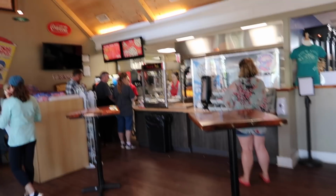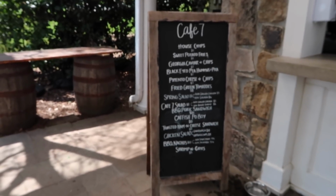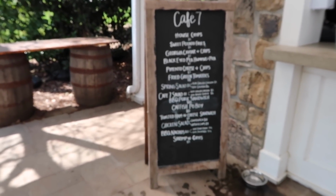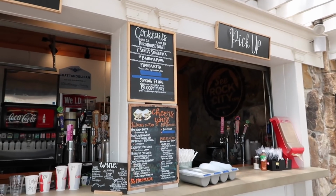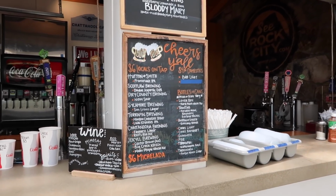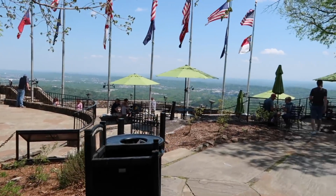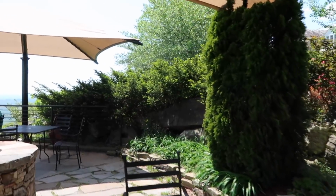Enter cafe and gifts. Oh, cool gift shop. So like hot dogs, snacks, and drinks. The outside area has some southern food, and the inside area has just like hot dogs and pizza and stuff like that. And they also have margaritas and drinks and beers. Quite a selection of local beer on tap. There's lots of seating. All of it has beautiful views. There's a man doing some weeding, some grass cutting out there.